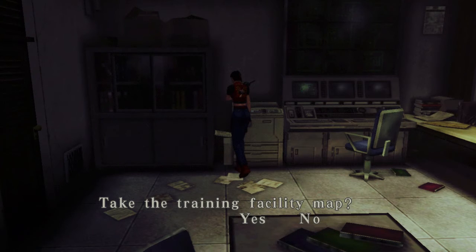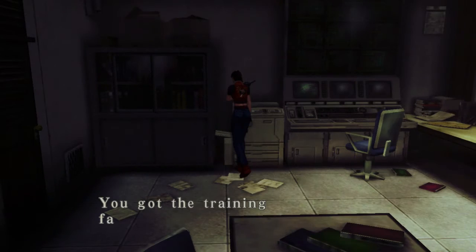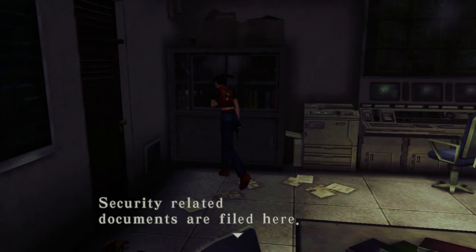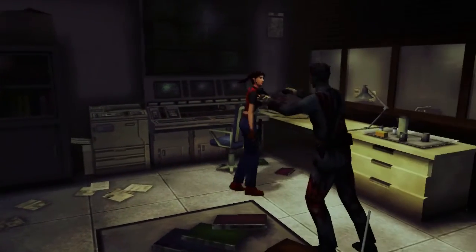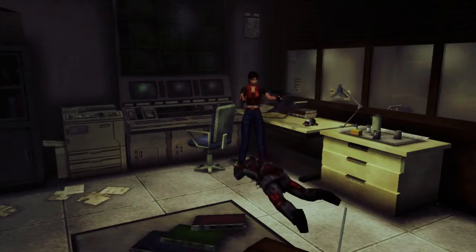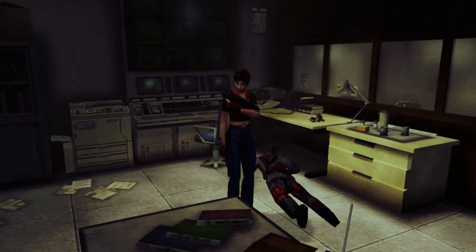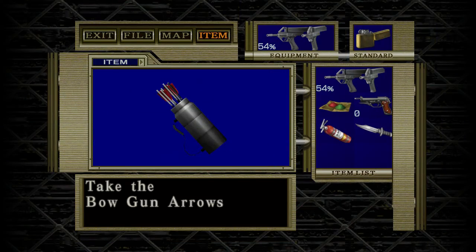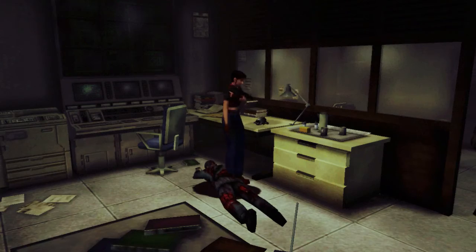Take the training facility map. Yes. The training facility map. All right. Stupid zombie. Almost got me. There's more of these. I don't have a bow gun, though.